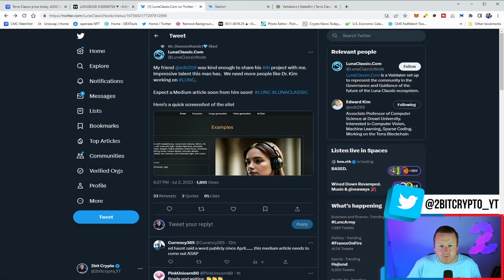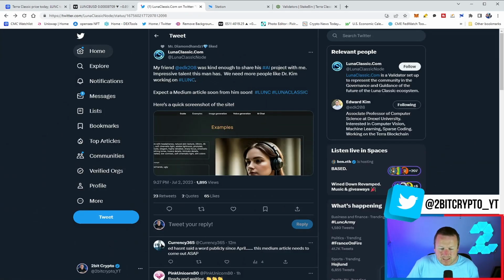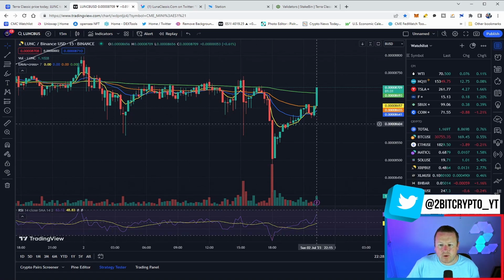Now, we do have some further developments. If anyone remembers, Edward, EDK208, Edward Kin, with his AI project coming very soon to the Luna Classic ecosystem. We'll get a Medium article out about that again very soon, but it looks pretty cool. Again, we'll see how this builds into the Luna Classic ecosystem. This was something he set out to do for free for the community, so fingers crossed this will benefit the Luna Classic community.